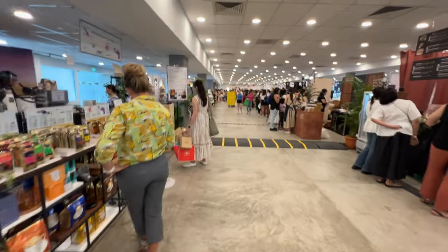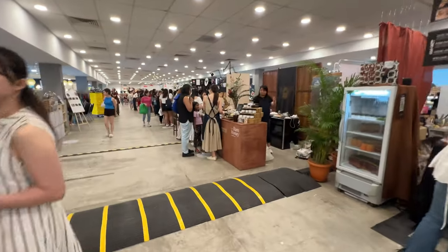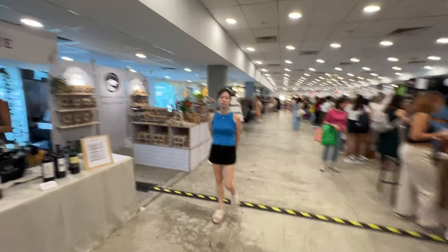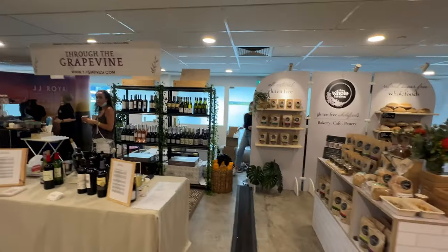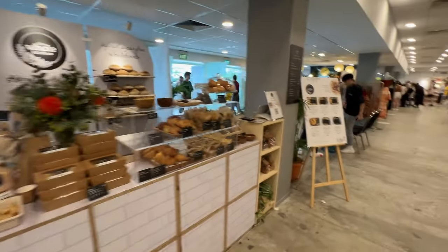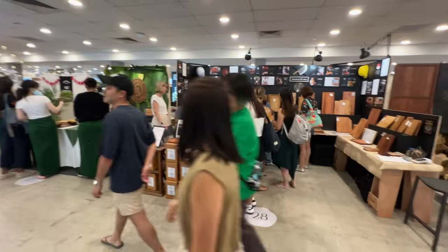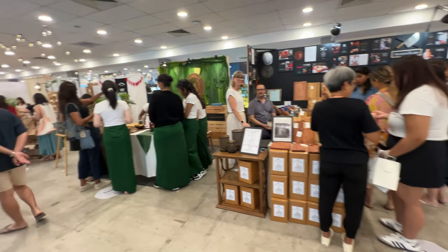There's coffee. It's like a honey stall here. Another wine stall. Bakery. And this, I think they're selling some chopping boards.